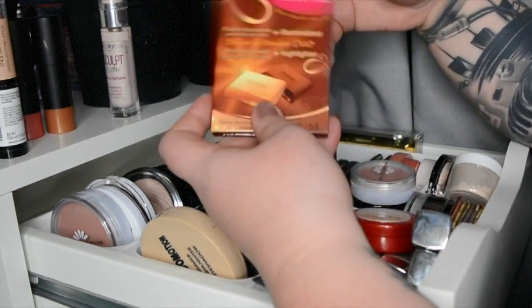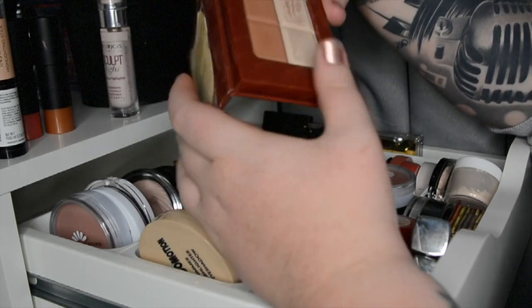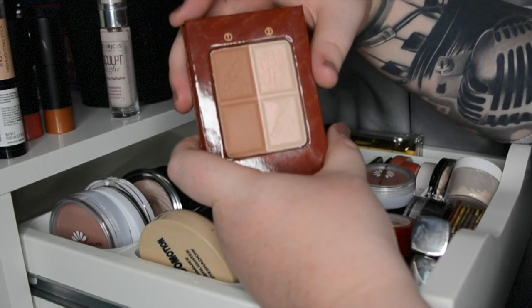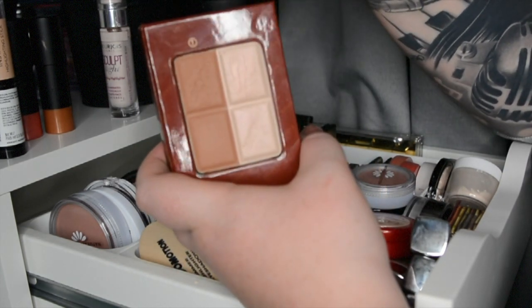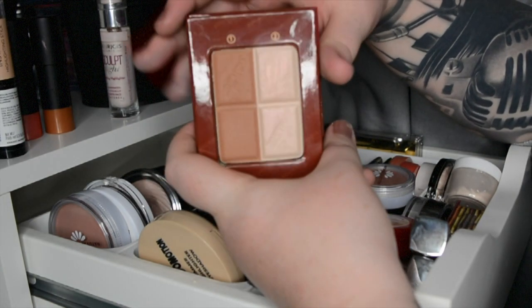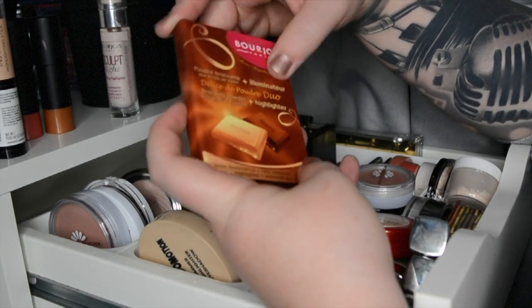I have my Bourjois bronzer and highlighter palette in 55, sorry. This doesn't do well at all. Pigmentation is not the best on it, but I really wanted to try it because everybody says that it smells like chocolate. It does not smell like chocolate, but everybody raves about this, so I thought I would keep it and try it on other people.